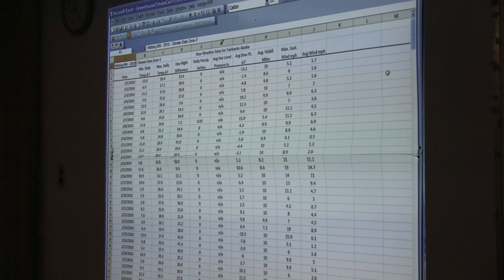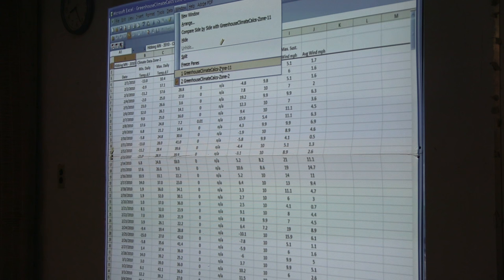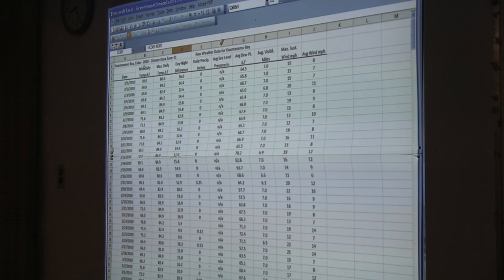Yet when I'm looking at zone 11 in Florida, actually, these records were taken in Guantanamo Bay, Cuba. So let's accurately say it's Cuba, and I'm calling it zone 11. I think that's accurate for Cuba. But their minimum temperature on that day was 70, and their maximum was 86. They have very little difference between day and night. Well, they're surrounded by ocean. So the ocean is like our water tank in the greenhouse. It's keeping things pretty even.